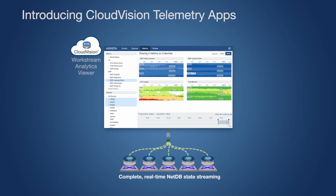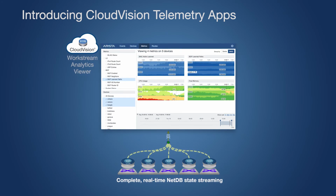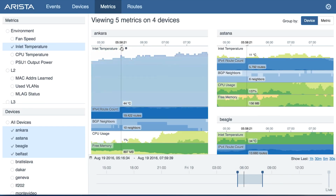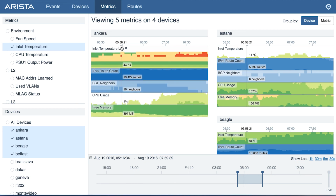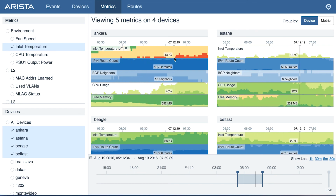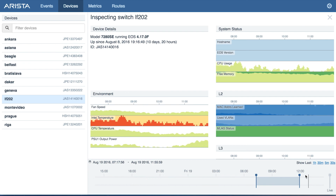Third, we've added new telemetry apps to the CloudVision portal, including the Workstream Analytics Viewer, providing simplified visualization of network-wide state for faster time to resolution. You can see here the level of granularity as the user moves across the historic state timeline. And keep in mind this view is available not just for one device, but for the entire network. We'll build out these telemetry apps for different views and a variety of use cases.